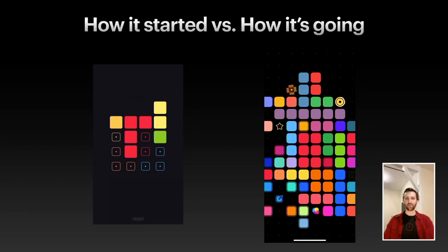It's kind of how it started versus where we are now. Blackbox went from 40 something challenges to around 80. It's in about 22 languages from Dutch to Georgian. It's about to come out on iPad next week, supports dynamic type. It's fully accessible, supports switch control. Has a ton of sound, has new haptics.